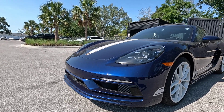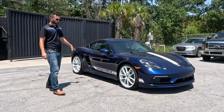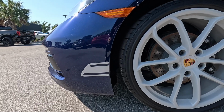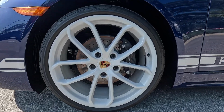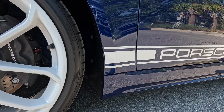Behind those wheels, disc rotor size is 13.8 inches in the front, vented and slotted. The rear is at 13 inch. 4 pistons are clamping behind that Porsche badge with a single piston in the rear. When you go into the GTS, it's not only changing to a 6-cylinder, but you're also getting 6 pistons in the front. You're getting more stopping power because the disc is also larger.